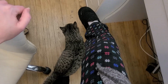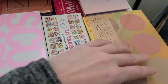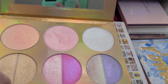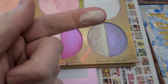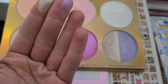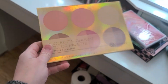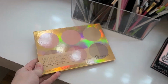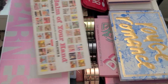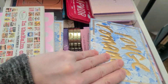No. Maybe we should go for something fun. It's such a fun highlighting palette. It does have blue. Actually, it's more like a purpley blue, I think. It's still fun. Let's pull it just in case. God, I've used the shit out of this palette. This is the BH Cosmetics Duo Light Highlight Palette. So much fun. I don't think I have any other blue highlights. I could always use one of the iridescent shades from like Terra Moons or Cleona or something. That actually isn't a bad idea.